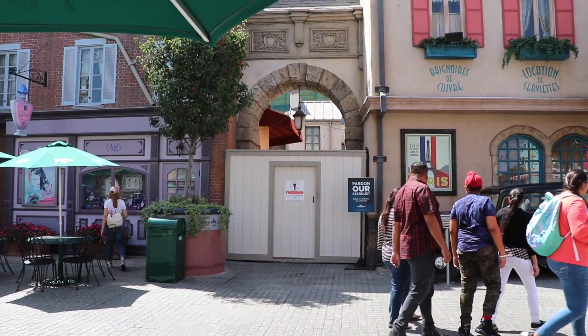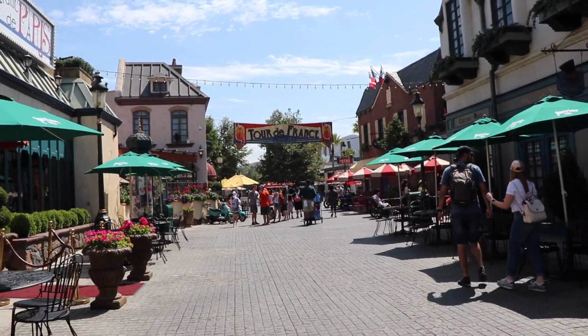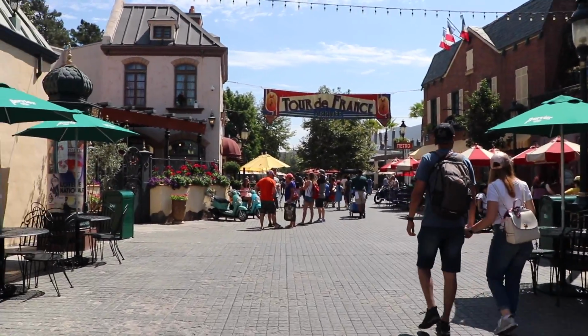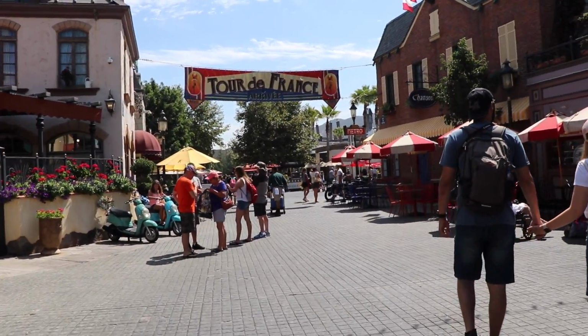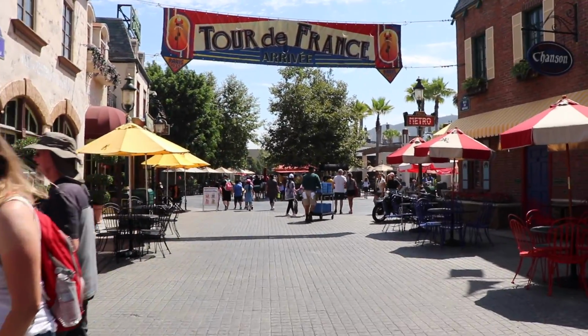Let's see if we can get a better angle at everything now on the front side of Holidays in Hell. As I was saying, this whole area is going to be a scare zone. You can't walk through here without, I'm pretty sure they said Christmas. So you're going to have some very evil Santa Clauses and probably some elves and who knows what else walking through here. Can't wait to get scared.